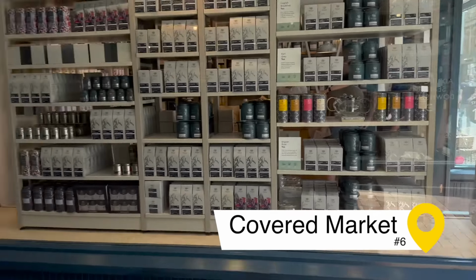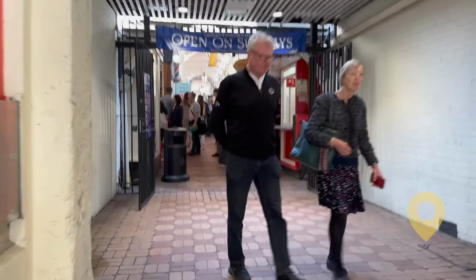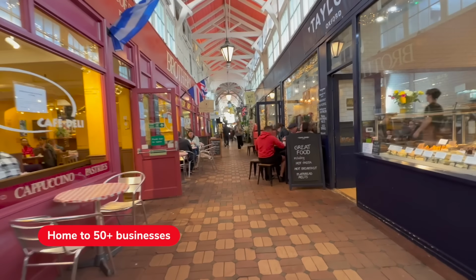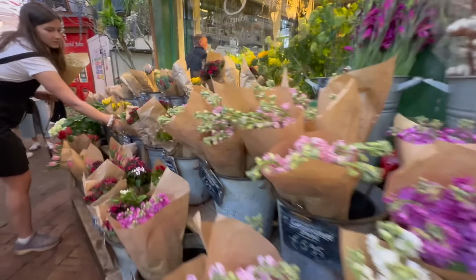Number 6 in our countdown is the Oxford Covered Market. The Covered Market dates back to the 70s, the 1770s that is, and it's home to more than 50 retailers, specialty shops, and eateries. This is an excellent place to wander around, grab something to eat, or pick up some beautiful flowers.